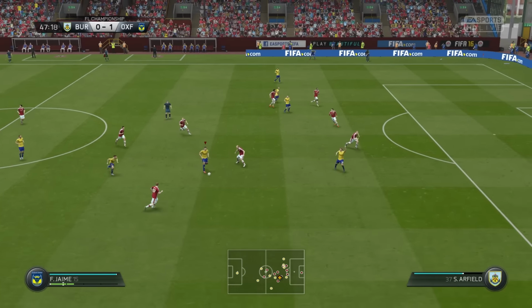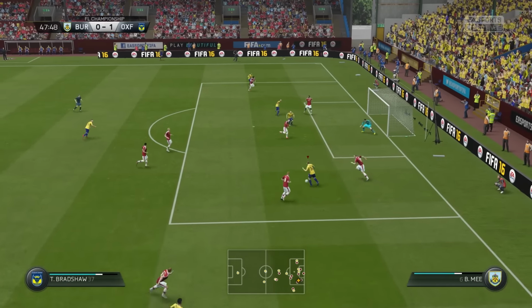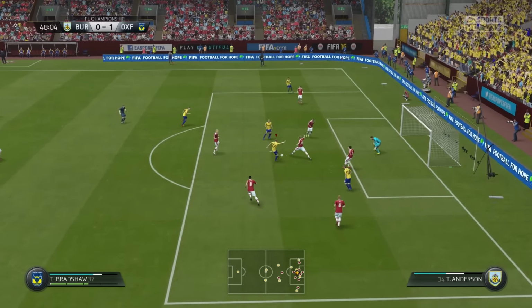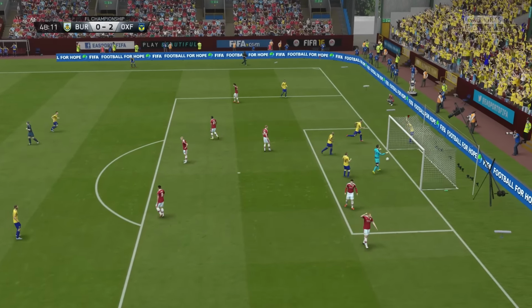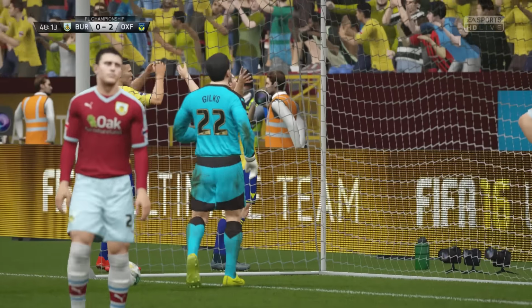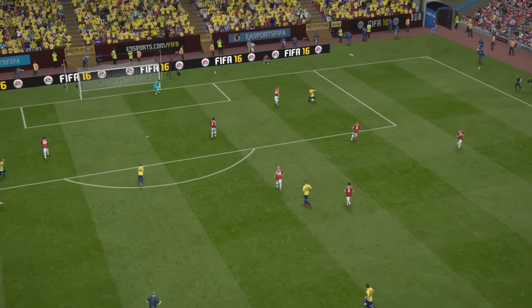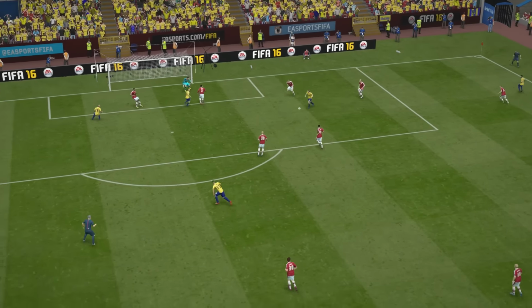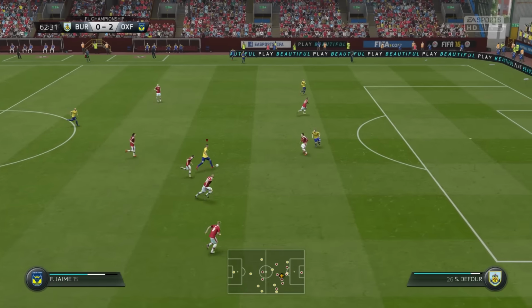Into the second half then. Franco's on the ball. Plays that forward to Tom Bradshaw. Takes on his man here. Can he get us another goal? Smashes it straight at the keeper, but somehow he didn't deal with that. I don't know quite what the Burnley keeper was doing there. I believe it just went straight through his arms. Terrible goalkeeping, but Tom Bradshaw doesn't mind. He's got himself another goal, and it's 2-0 to Oxford.